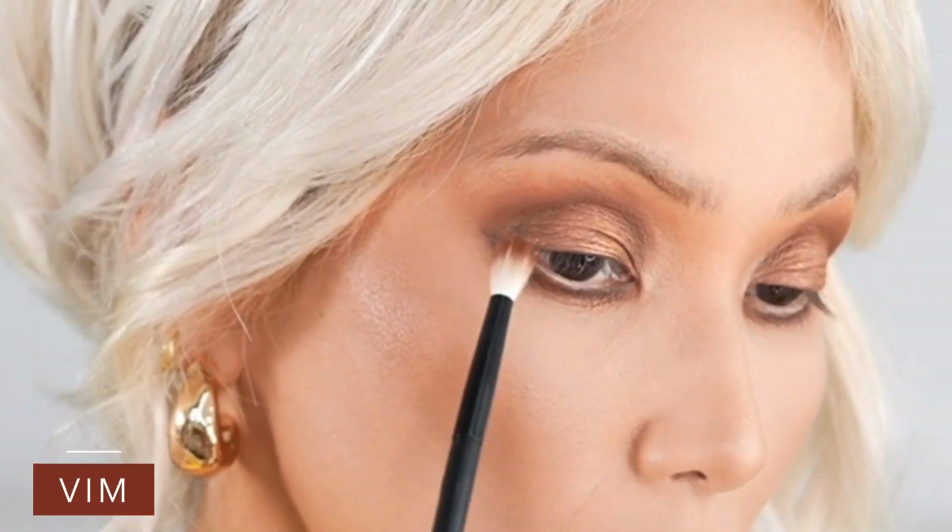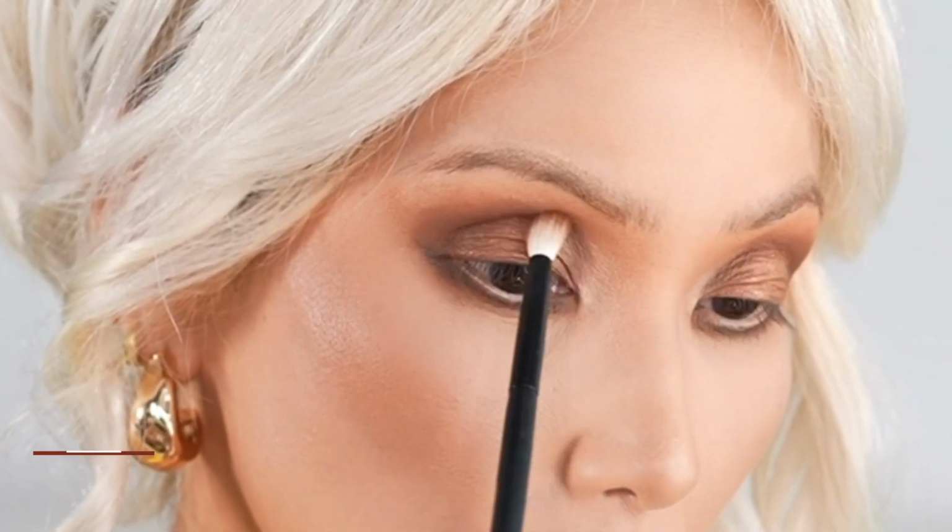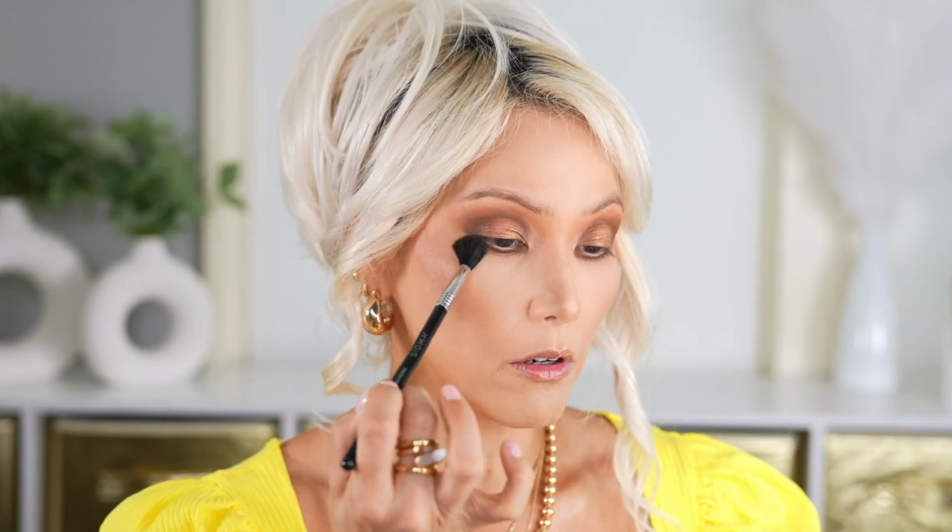All right, now we literally used every shade. Going back in with that middle shade. Back to the E40. All right, you guys, I think that's it. I'm just going underneath there too. I am gonna pop on my lashes and I will be right back.